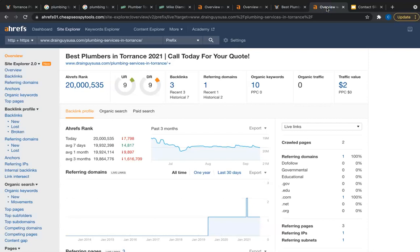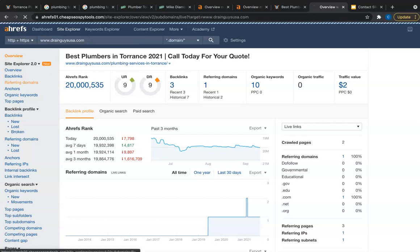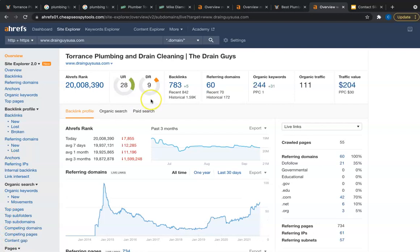This is actually your numbers right here for your Torrance page specifically. And I went ahead and leaned on this page the most because it's what Mike Diamond's page is ranking for on that. But we can also go ahead and we can look at your home page directly. And that's what these numbers are.